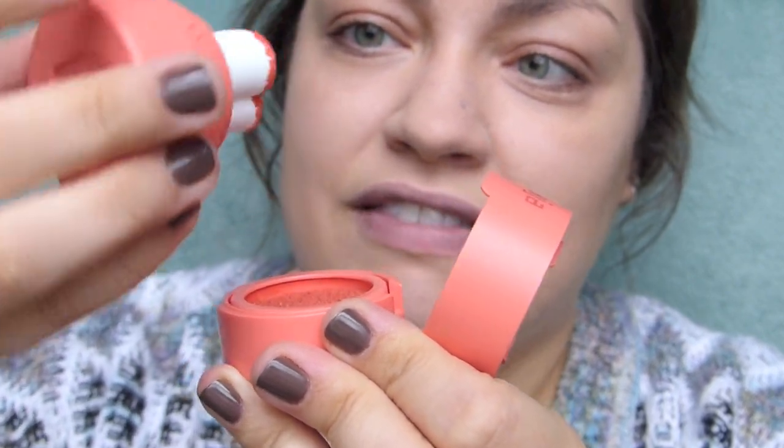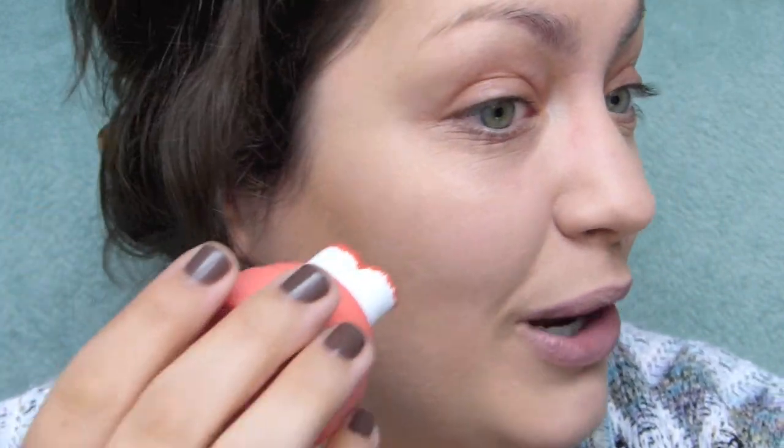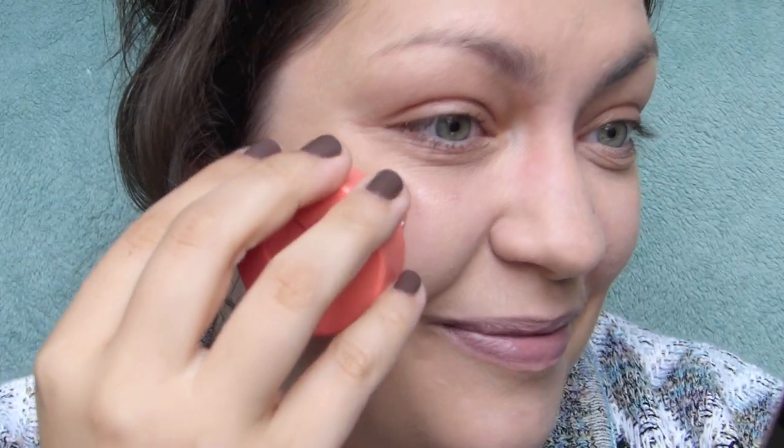Push. And then it says you can do 2 if you want a super pop on your cheek. I feel like that's way too much, but what do I know? I haven't tried it yet. Oh, I'm so excited, you guys. Boop.